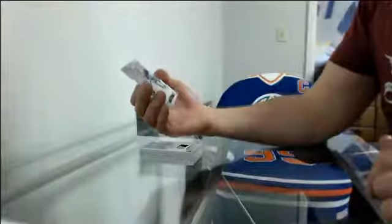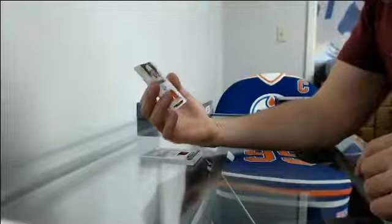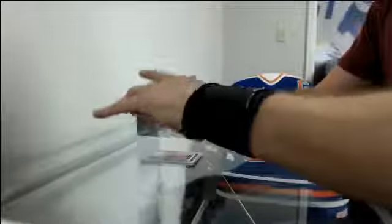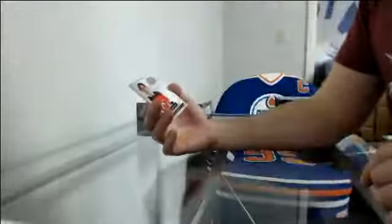Base out of 249 for Vancouver, Brock Boeser. Rookie auto patch out of 249 for Columbus, Cole Sherwood. Signature materials patch auto out of 99 for Las Vegas, Jimmy Schuldt. Cup collection patch auto to 25, so go to Florida, Aleksander Barkov. Rookie patch auto to 249 for Philadelphia, Joel Farabee. And we got a base out of 249 for New Jersey, Jack Hughes.